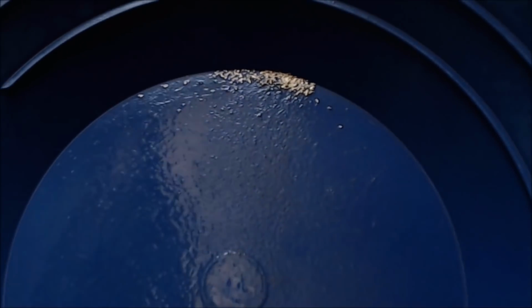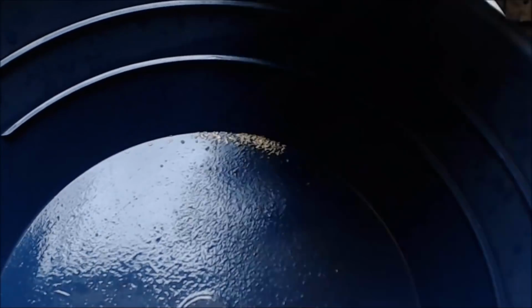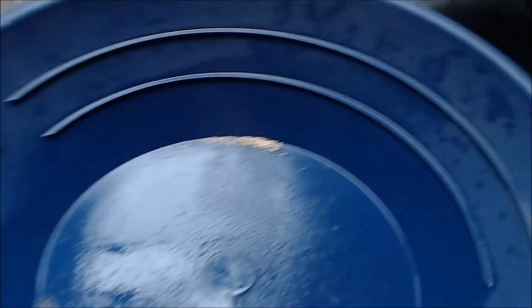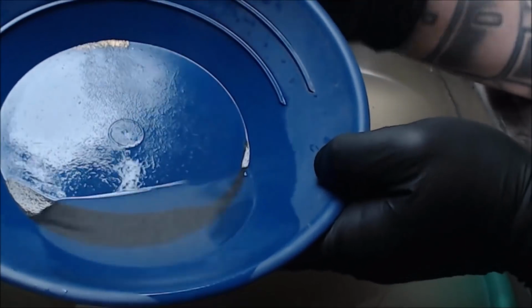Pile of minus 40. Let me get this out of the light for you. As you can see, a nice little pile. It still needs a little bit more cleanup, and I still need to go back down through that and make sure I didn't miss any little pieces. I'm sure I did. But that's going to be it. I mean, that was really cool, really fun.